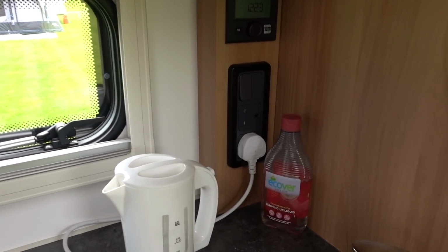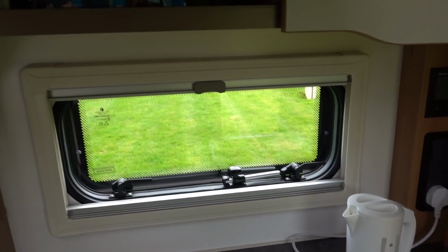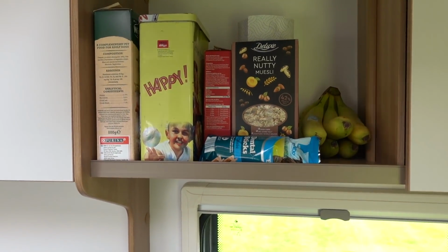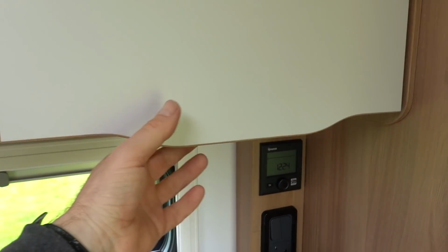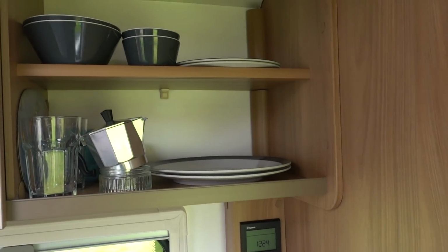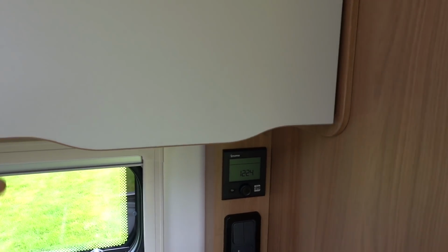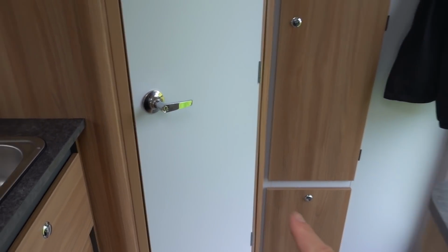You know, 2 sockets in the kitchen, 2 sockets, which is fantastic. This has got a positive catch on it. So this is Dougal's cupboard plus cereals. And then just got my crockery in there. And then as we look to the back, as I say, you've got your wardrobe and your boot cupboard there.